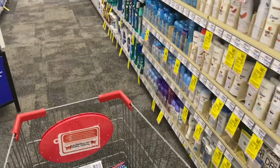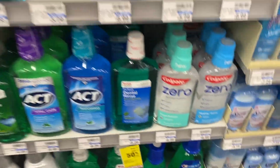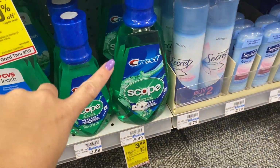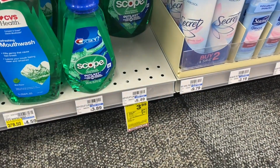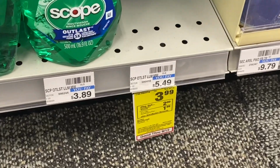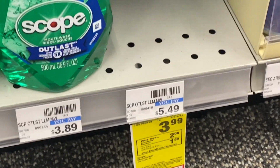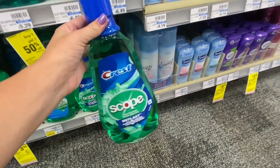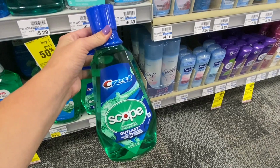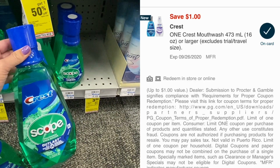And we are gonna combine this with the Crest mouthwash deal. So let's go grab that. The large Crest Scope, the 1 liter bottles, these are huge, huge bottles, are just $3.99 this week. And when you buy one, you'll get a $2 Extra Buck. It is a limit of two. So we are gonna go ahead and grab two of these. This also works for that $6 off of 4 digital coupon. And we have this $1 off 1 digital coupon.